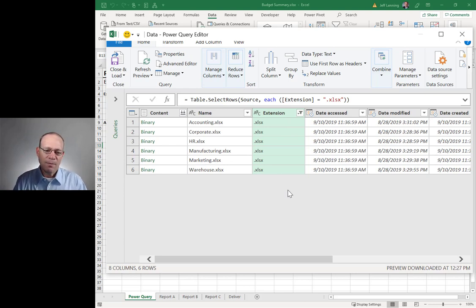All right, and now what we want to do is bring in the contents of these workbooks. So we don't want to close and load. That would send this list back to Excel. That's not what we want. What we really want to do is somehow combine all the budget tables. To do that, we click on this Combine Files button.